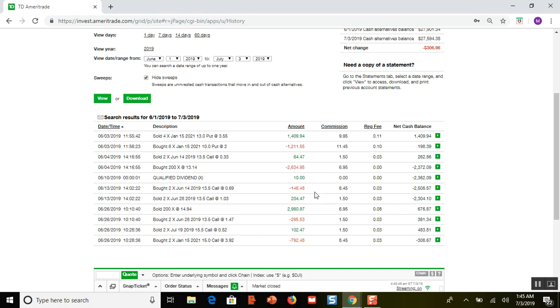Now, I want to point something out here. When I first bought the 200 shares of steel and sold to open these, look right here on the 13th. That's 9 days later. I bought to close those $13.50 call options at $69 a contract, and spent $146.48, which includes commission. Then I sold to open 2 more calls at $103, and I took in $204.47. That's known as rolling out.